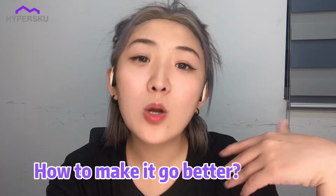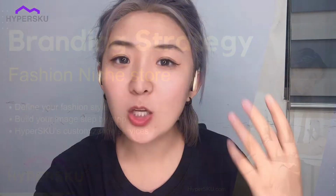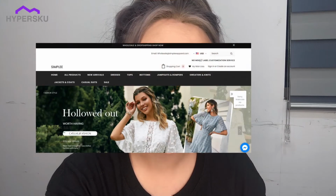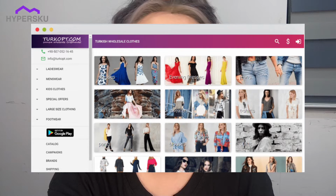What's next? What can we do to help the business go better? Branding, yes. It would be so fantastic to own a fashion brand, which means continuous rebuying and higher profits. We know some fashion stores rely on unique tastes, some rely on their rich styles or simply attractive prices. So there are many ways to grow your brand.